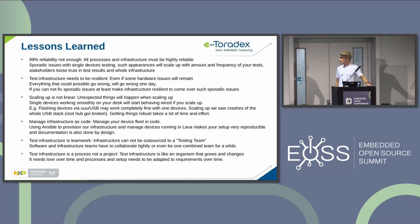Okay, lessons learned. We're now doing this quite intensely for 2-3 years. So one thing is, 99% reliability is not really enough. The whole processes and infrastructure must be reliable. You will always have some kind of sporadic issues on some devices. The problem is if you scale that up and you have 100 devices running, such failures will also scale up.